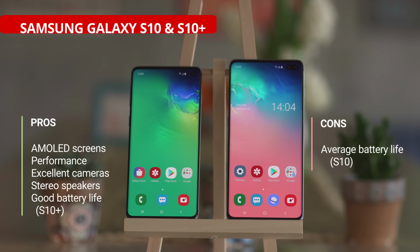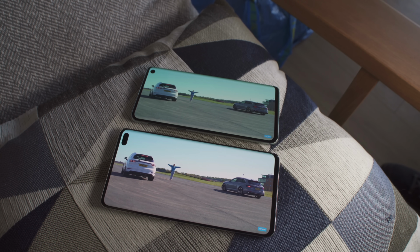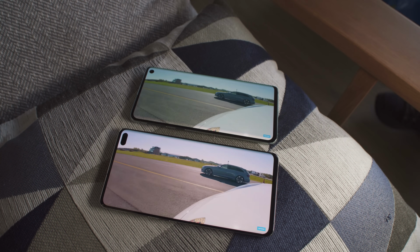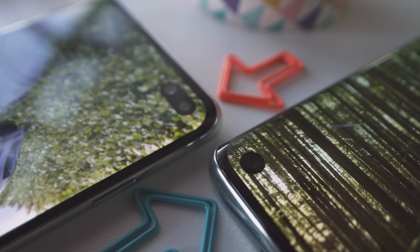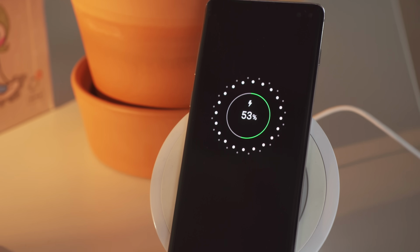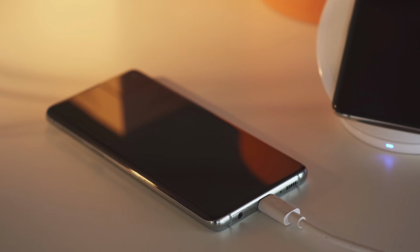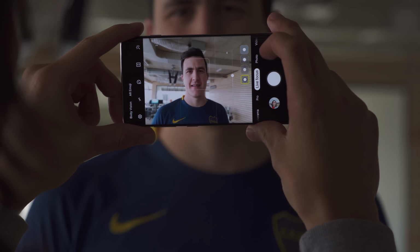Next, we have two phones which are almost identical, the Samsung Galaxy S10 and the S10 Plus. They both bring the latest chipset, as well as an incredible dynamic AMOLED screen with a hole punch cutout. The Plus model's cutout is larger thanks to its dual selfie cam. Both have stereo speakers and a headphone jack. The S10 Plus also has a bigger battery, so it has good battery life compared to the S10's, which is just average. The S10 and S10 Plus have excellent camera performance with their triple cameras, taking great shots no matter the conditions.